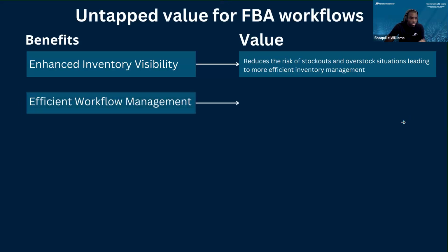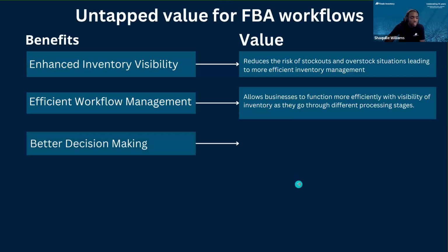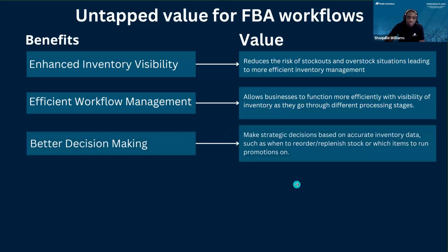We have more efficient workflows for management. The value of that allows your business to function and be more efficient with the visibility that we're seeing now. As you see more data, you're able to make better decisions and process your decisions through the different stages. When inventory is inbound, what does that mean for your warehouse? Should they be processing new shipments for when you need to send more inventory to Amazon, or should you be purchasing new inventory because your stock is low and you don't have the inventory to actually send to Amazon? Better decision making with new data, better decisions.